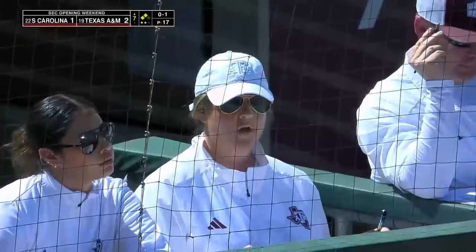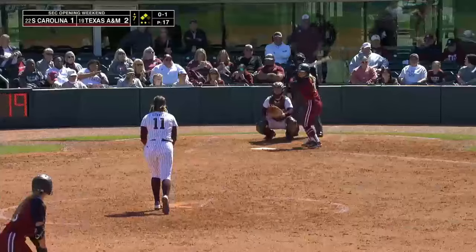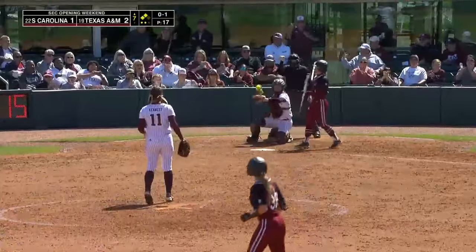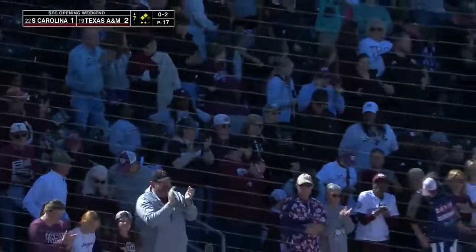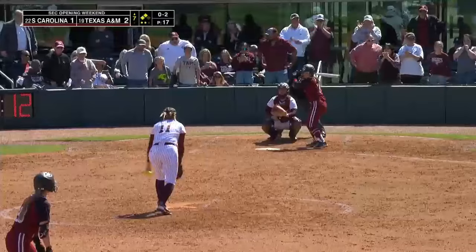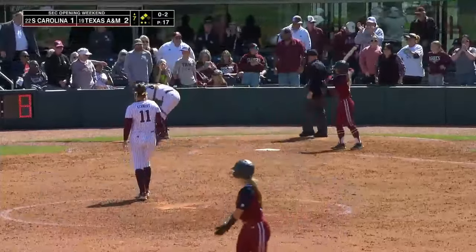Tricia Ford said Emily Kennedy was priority number 1 when she took the job. They thought they could put other pieces together behind her, but said it would have been devastating if she had decided to move on. Swings through it 0-2 to Desiderio. Kennedy looking for save number 3 of the season. Crowd on their feet. Fouled straight back.